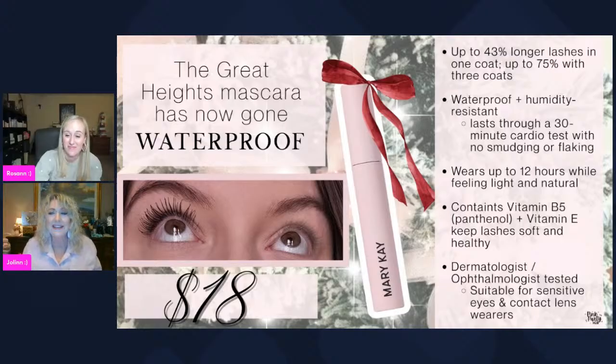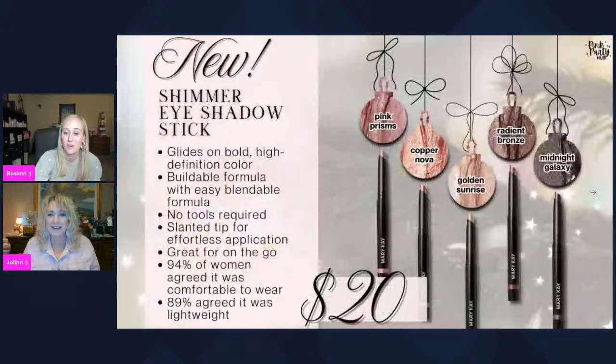So it's amazing. It's the best ever. You got to get your hands on it. And it's a great stocking stuffer. So Great Heights mascara is awesome. And now they have a waterproof option. So cool. Yes. So cool.